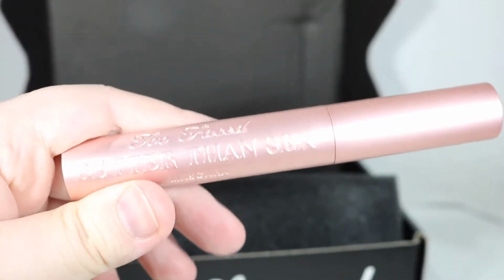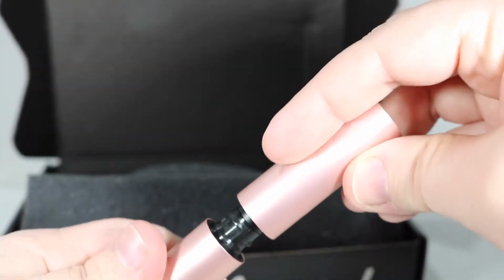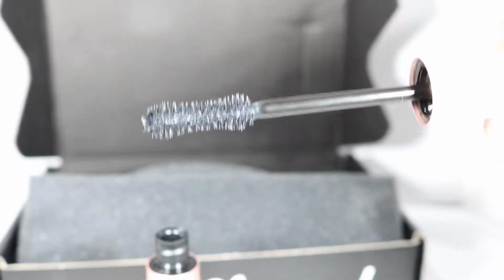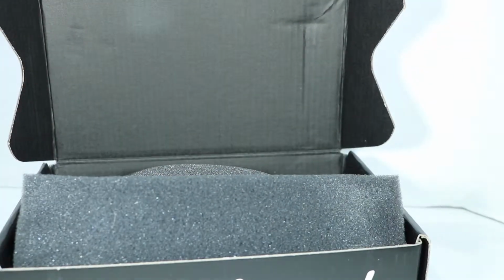Oh my, look at the name. Too Faced Better Than Sex Mascara. This is why I started a new channel and didn't put this in with the toy videos, because some of this makeup is named some crazy stuff. Wow, that brush seems really long to me, but then again, I really almost never use mascara. But I do love Too Faced, so I will definitely try to give mascara a try without crying.